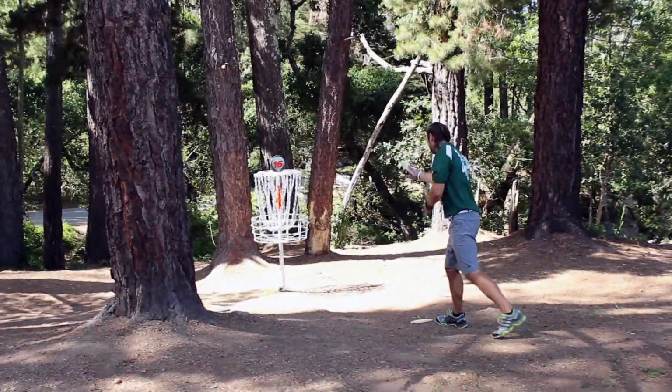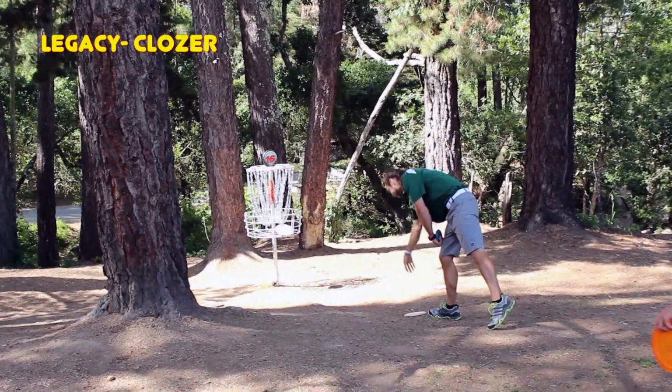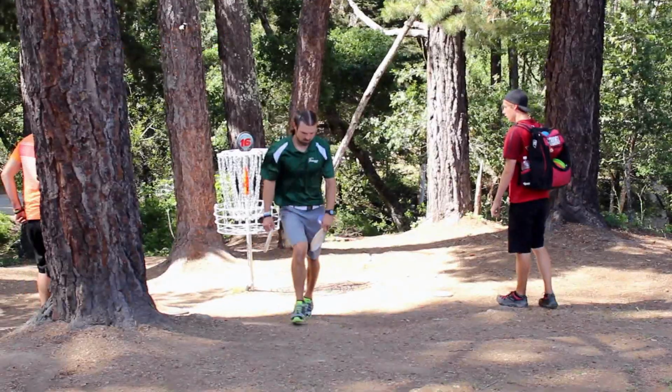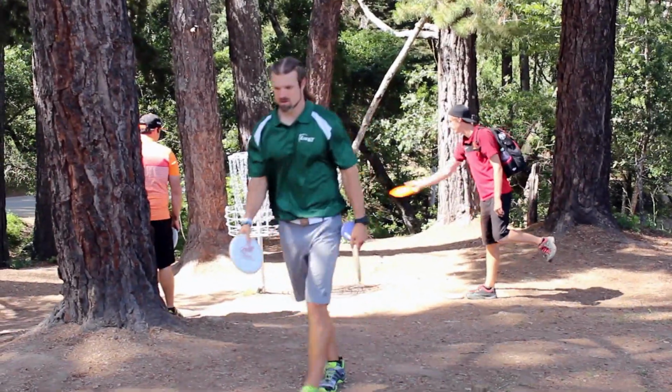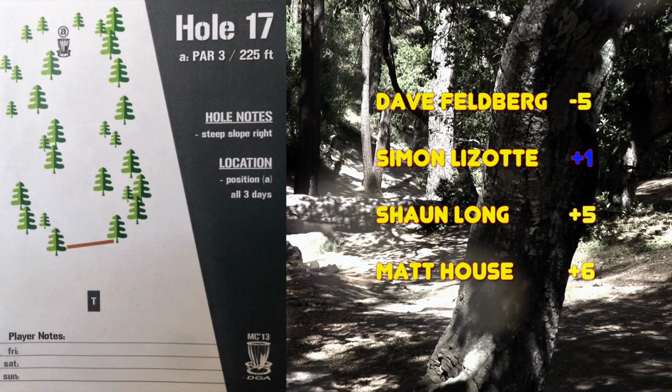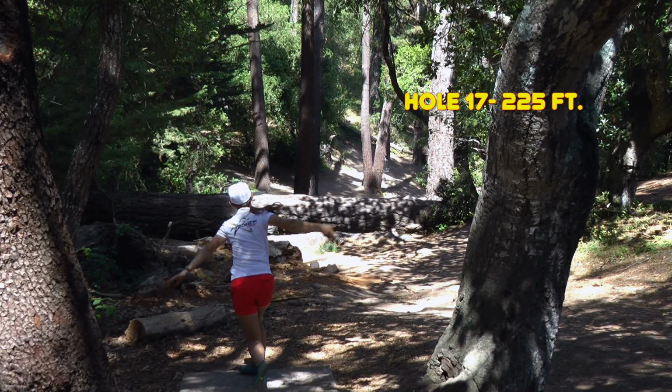All right. Fair enough. There's Sean tapping in his par, Matt tapping in his par, and Simon coming to tap in his bogey. Unfortunate. Yeah, not when I expect Simon to bogey, really. Big arm like that, but he's probably going really hard for the birdie. Yeah, that's what happens.